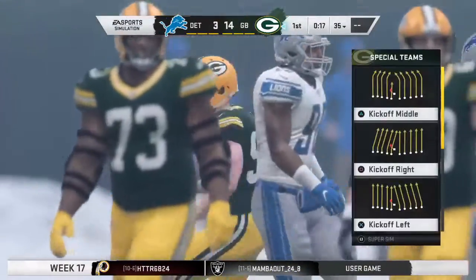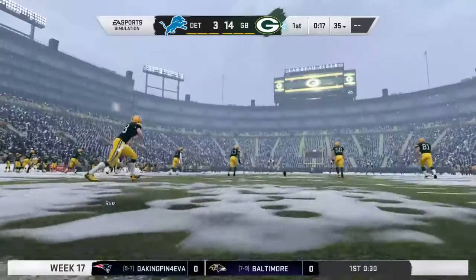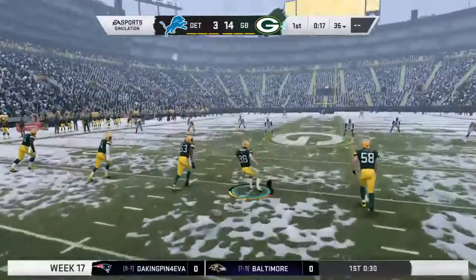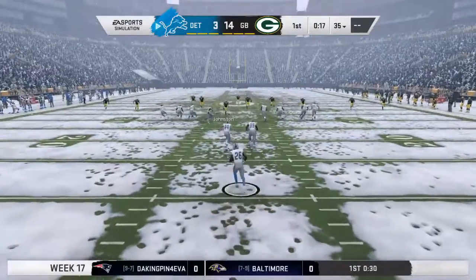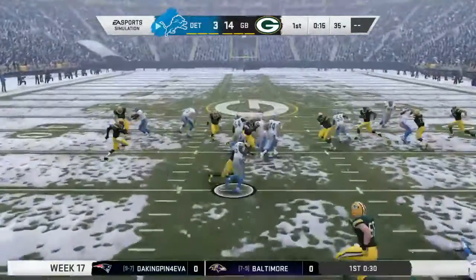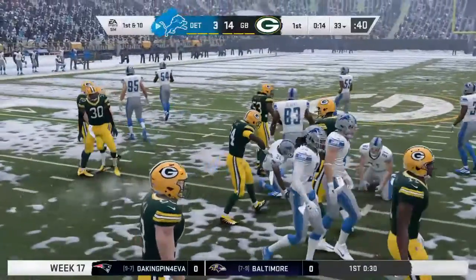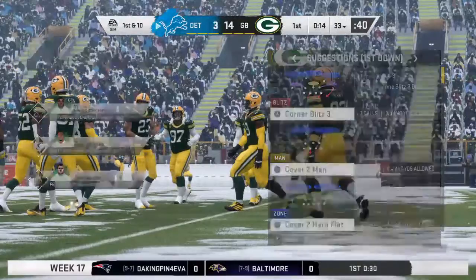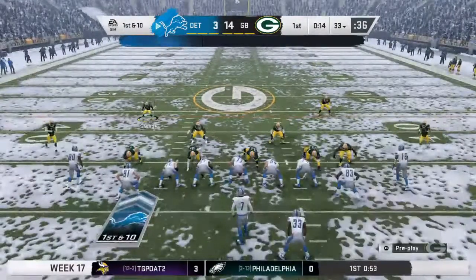Extra point safely through, and that pushes the lead up to 11. The scoop and score, always an exciting play in football, and we witnessed it there, grabbing it off the ground and then rumbling it into the end zone for 6. And a good effort on the return there gets him across the 30 to the 33-yard line. The Lions offense ready to kick off their next drive.